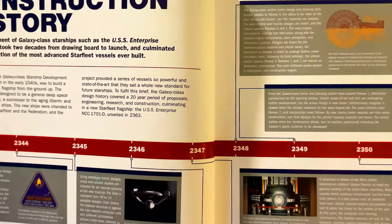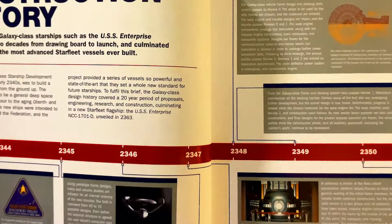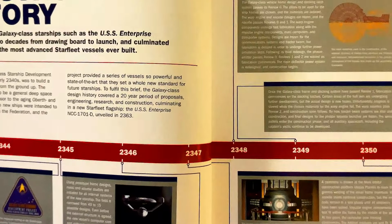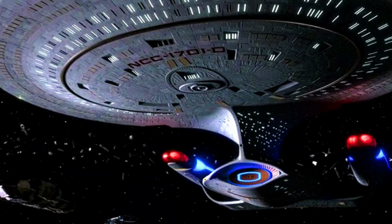To fulfill this belief, the Galaxy-class design history covered a 20-year period of proposals, engineering, research, and construction, culminating in the new Starfleet flagship, the U.S.S. Enterprise NCC-1701-D, unveiling 2363. And they give a timeline.